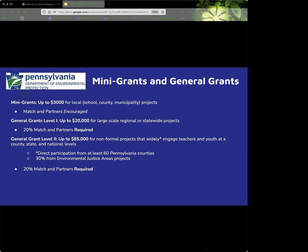And for all of these projects, we talked about the MIWI framework. This MIWI framework can be applicable to all these funding levels. Can I have the next slide, please?